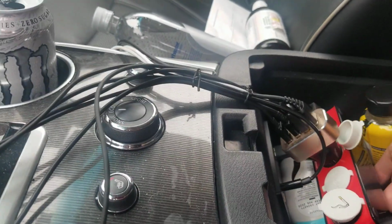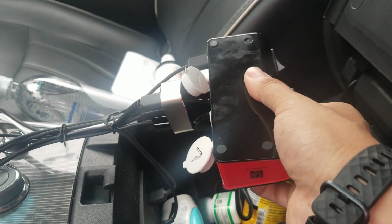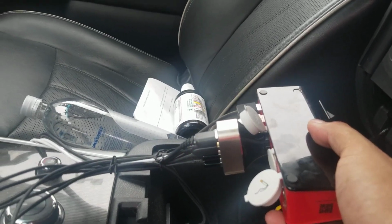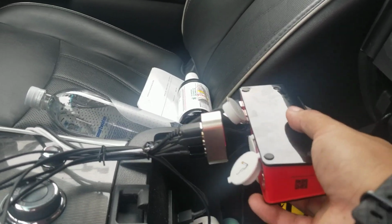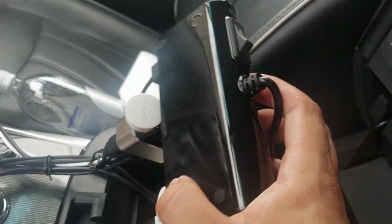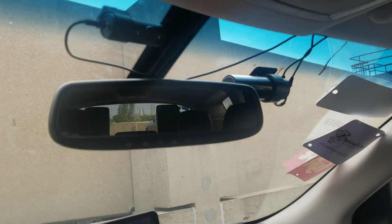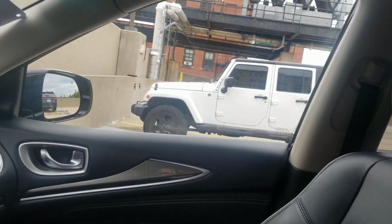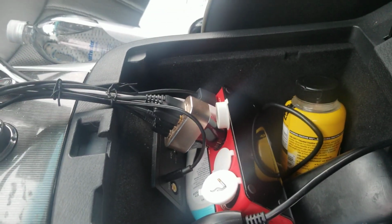So I've got this thing here, and this powers everything. This watt inverter powers every cord that goes to every single piece of electronics, right? This watt inverter right here, when the car's turned on, will charge the dash cam, will charge my tablet, will charge my phone, will charge 2 iPhones, will charge every single thing attached to it in the car.